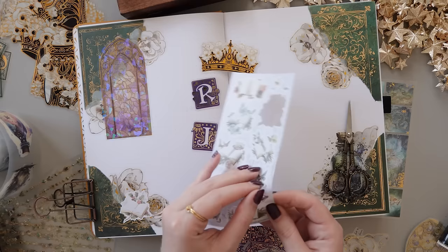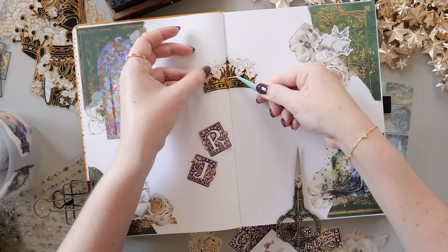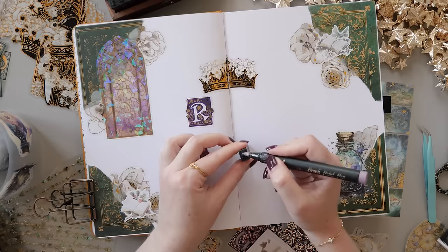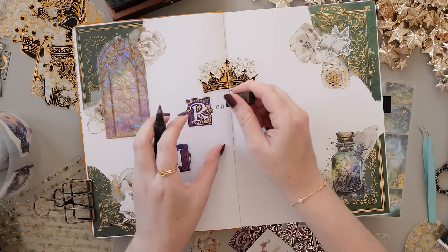I am using some little books. These are from a sticker sheet from STICKII. I've got these amazing gold crowns and these wonderful ornate letter stickers that I'm going to use for a drop capital for all of my headings throughout, and I just love the way this is coming together. Also, those bottles from the PET tape from London Gifties, so magical, also really big, great to have a B5 journal so that I have somewhere to use all of this beautiful big decorative stationery that I have accumulated.